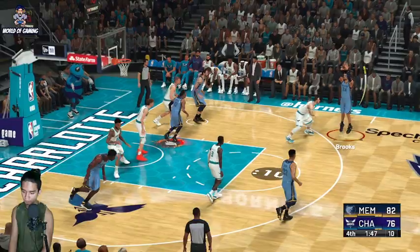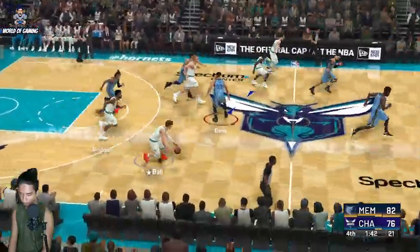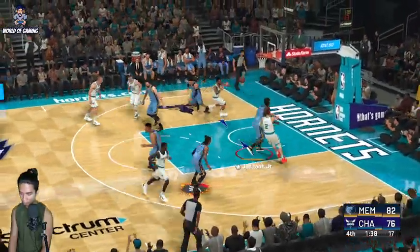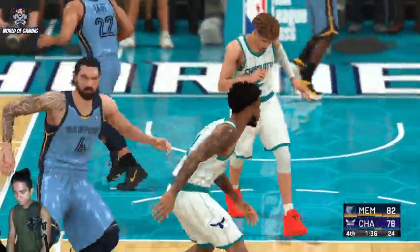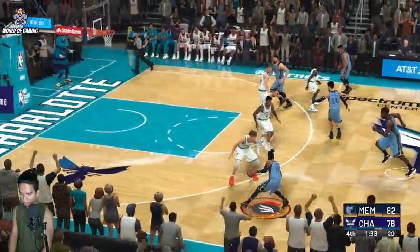Out to Brooks, the three. The shot misses, and the Hornets now going the other way. Feeds to Bridges. That falls. Nice feed that time from Ball. And now just a four-point Grizzly lead.